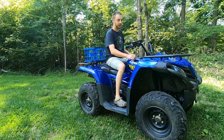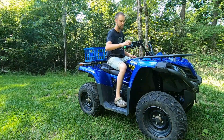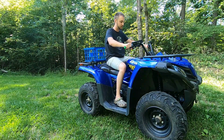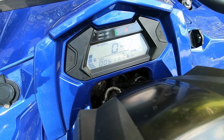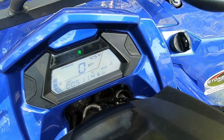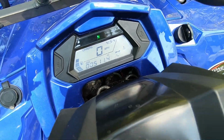So hopping on the four-wheeler here, you have the key right up here by the front rack. You can hear it is fuel injected, which is great. Pull the handbrake here. Fires right up. I'll go ahead and turn the key on as well to wake the screen up. You can see it has all sorts of information on it: speed, hours, miles, a fuel gauge, and a temperature gauge, as well as a clock, which is really nice.